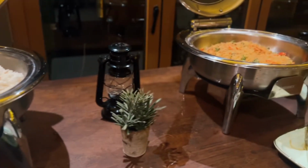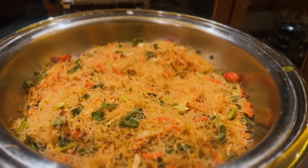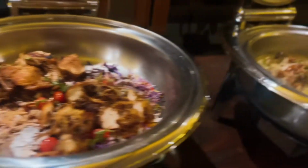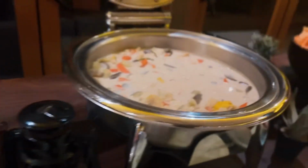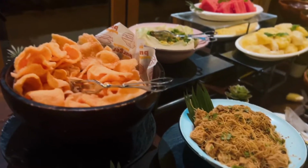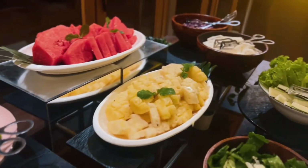This dinner tonight. We got noodles, chicken, fish. I don't know what that is, some vegetable thing. And crackers and the fruit section. Yay.